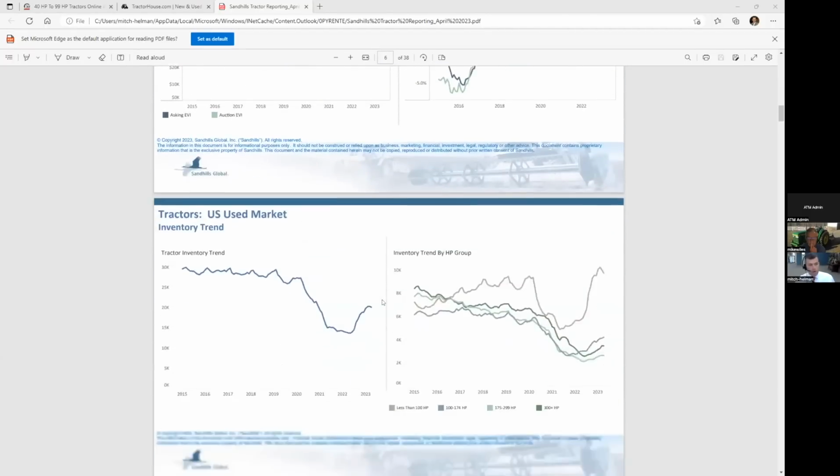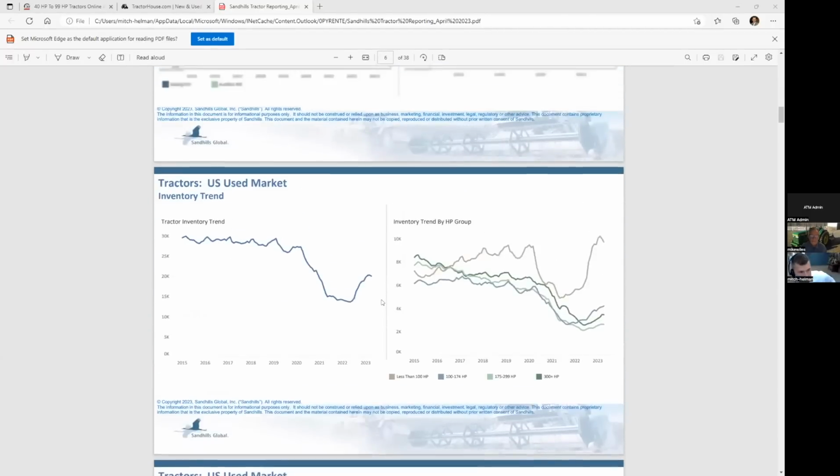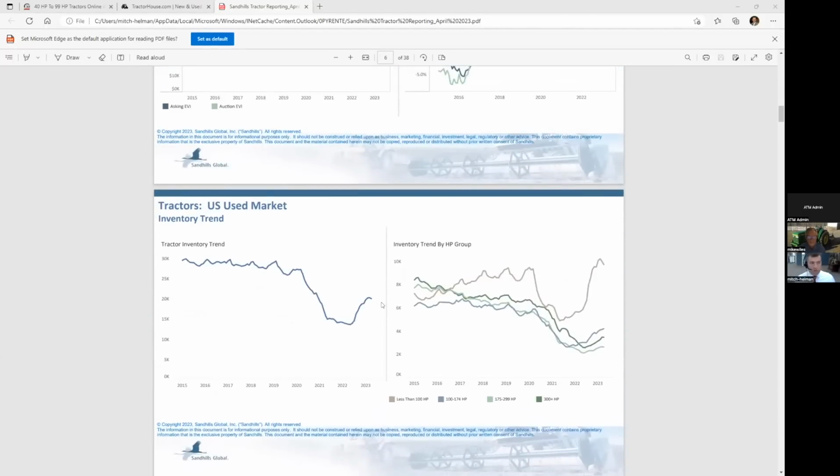But I'll show you a couple of interesting charts here that, like you said, Mike, regarding the whole pandemic, really show what happened overall. March of 2020 was technically the tipping point of when the pandemic hit. And this chart on the left really shows this. This is the entire tractor market, the big boys all the way down to the small guys.